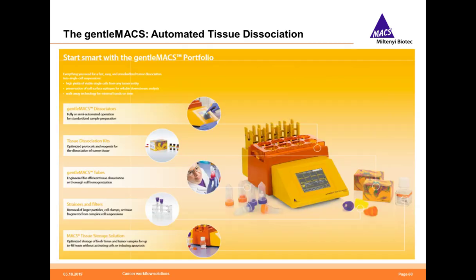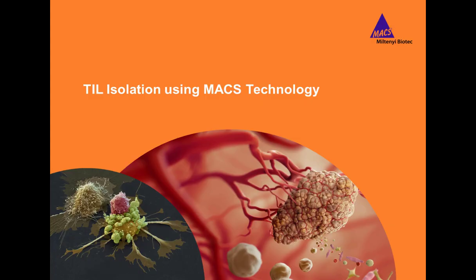In summary, with the Gentlemax, we ask you to start smart. We have our Gentlemax dissociator, we have our tissue dissociation kits, as well as our Gentlemax tubes, strainers, and filters, as well as our tissue storage solution to have your sample preparation start off right. Now that we have our single cell suspension, we can now isolate our TILs using MAX technology.